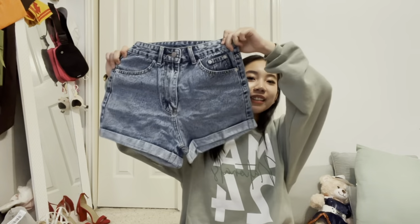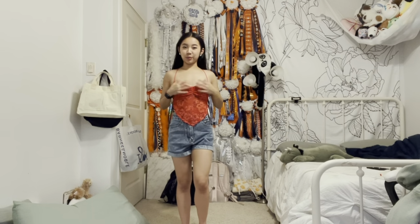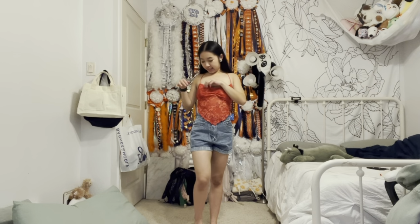Next up, oh, my jean shorts. I bought a pair of jean shorts before and they were up my butt, but these are a lot cuter and more appropriate if I want to wear it around my family or my boyfriend's family. So super cute. I had a little trouble trying to put this red top on, but this top is definitely not made for a bra.